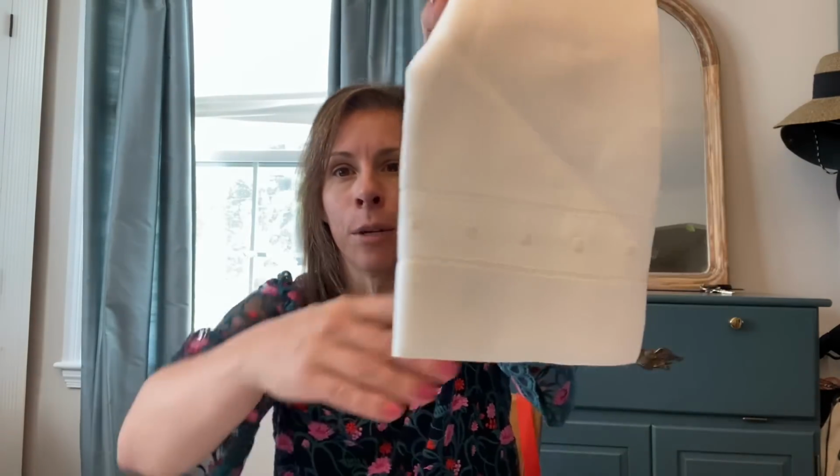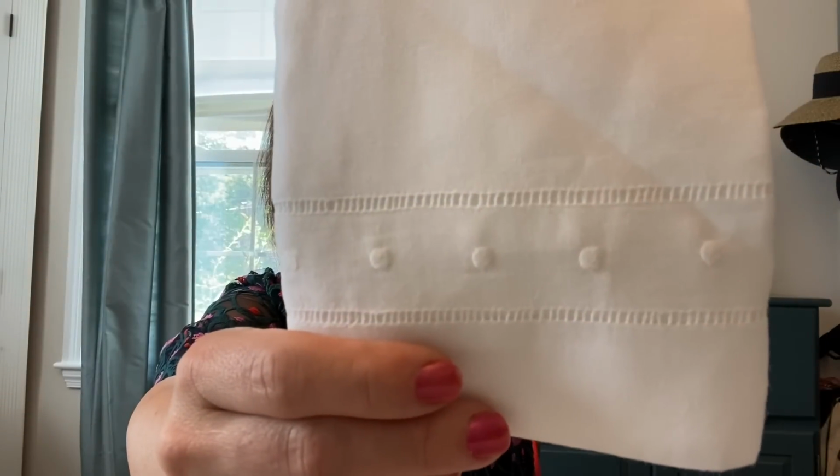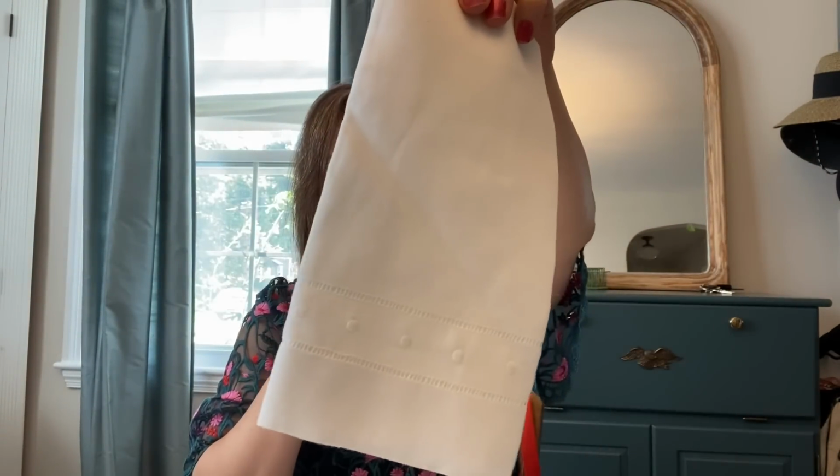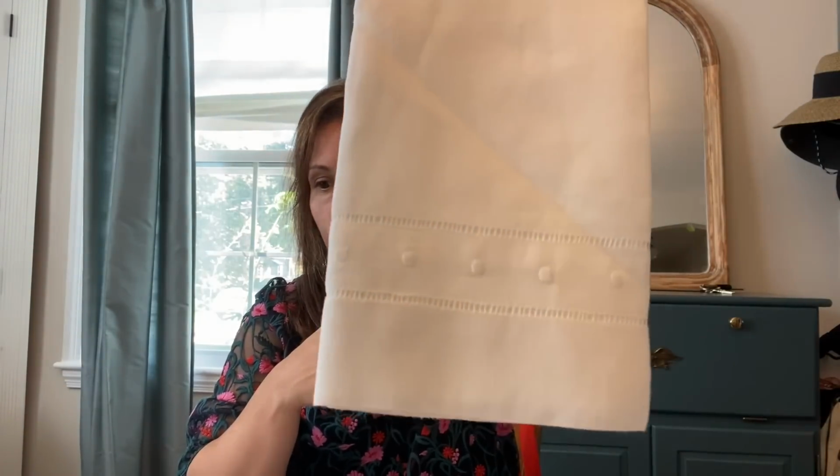I do have older ones, and sometimes using them and washing them a lot, they don't hold up even though they're so beautiful. So I do have some linens like this that I don't use. They're just part of my collection as part of beautiful embroidery and design. But then when I find a nice pattern like this that's new, obviously it's never been used, but also newer, I know that they'll last longer. And I pick them up in different colors, but I definitely gravitate towards white because white will match with anything.